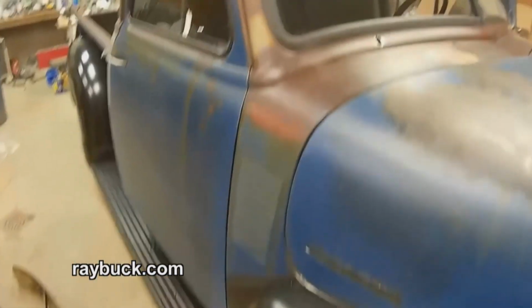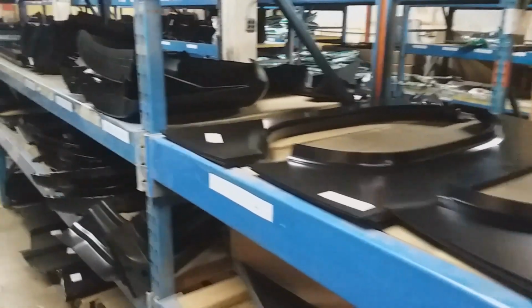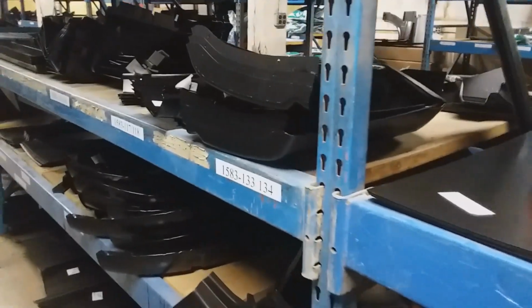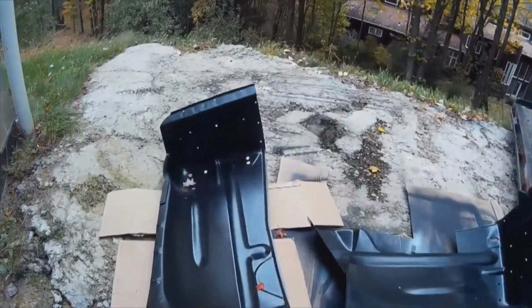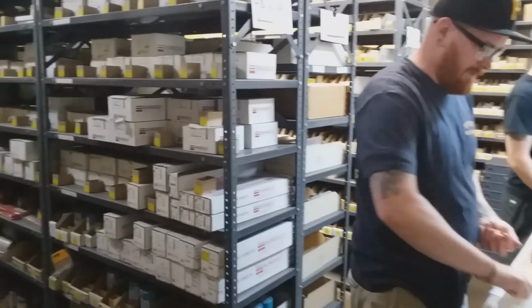We get into weather stripping, glass, fuel tanks, flooring. It's all over the board. We try to be like the one source for if you're working on any vehicle at your house. If you're doing body work, there's a good chance we have the panels that you need and the other parts associated with it to fix your vehicle.